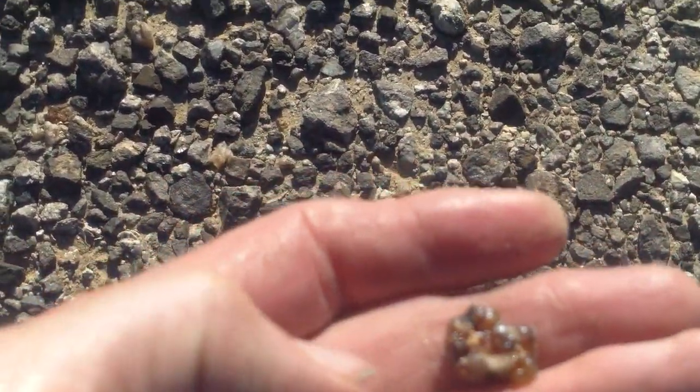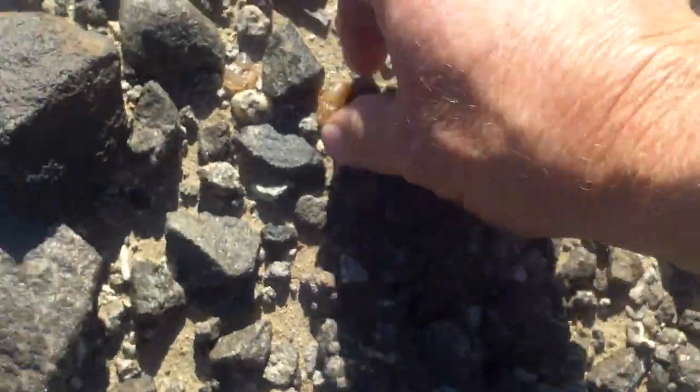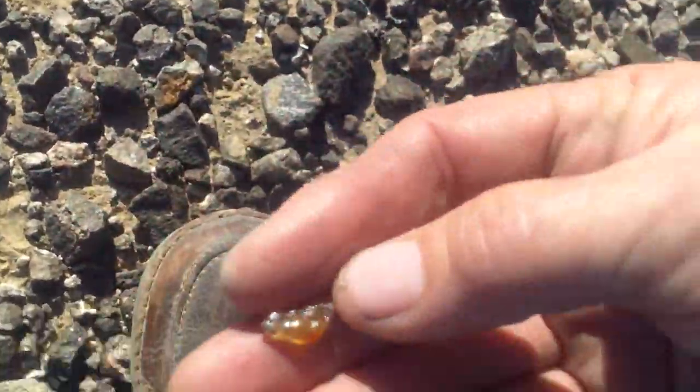It's small, but see the dark nodules on there. Nice piece. Every once in a while when I'm out here, I'll find a really big piece, but it's pretty rare to find those. So far, I haven't found a gigantic piece yet, but it all adds up.